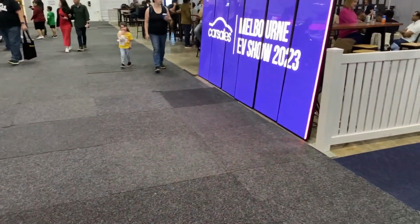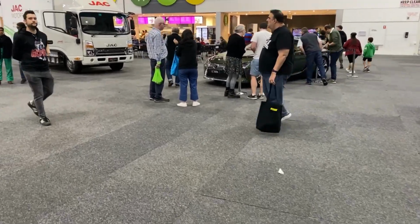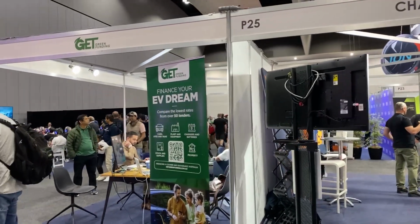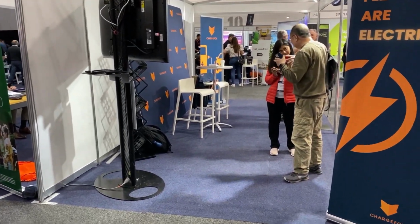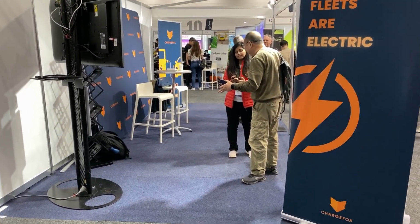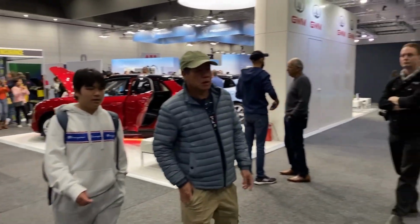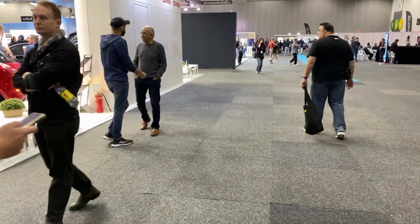We've got some food. We've got a Lexus 500H over there. And lastly, the ChargeFox network, where we caught up with John, the CEO of ChargeFox before, who very kindly gave us over 10 minutes of his time to talk to us about the public charging infrastructure and that GWM. And that is a lap of the Melbourne EV Show 2023.